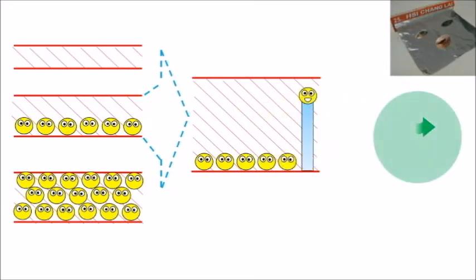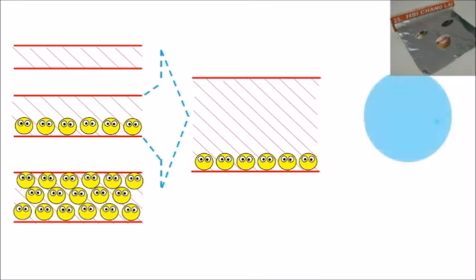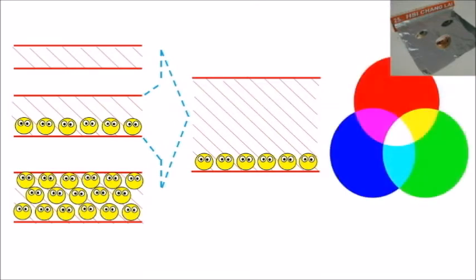This is the reason why metals look white, because the electron can be at any energy level in the continuous energy band. This is also the reason why metals can conduct electricity.